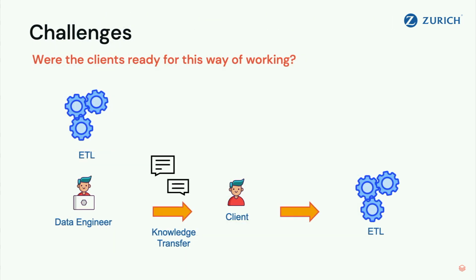So, okay, this was all good. The code was good, following all the best practices. It had quite good performance, but were the clients ready for this way of working? So basically, whenever any project was finishing, we went to the clients and did knowledge transfers, just to let them know how the application was working, and also so that if they required any minimal change, they could do it on their own.